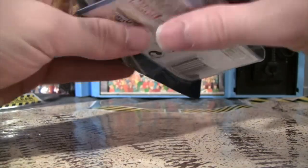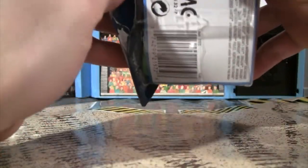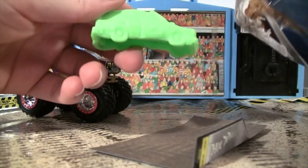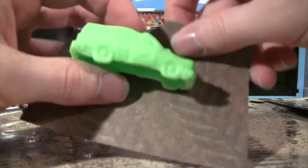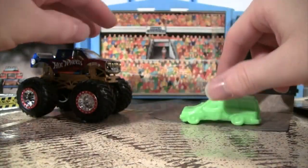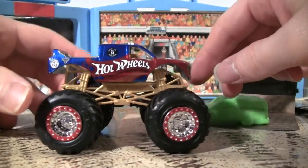I found Team Hot Wheels at my local Kmart store the other day. I was surprised at seeing him there. And here is the green recrushable car that came with the truck. Nothing new there. Let's take in this bad boy of Hot Wheels.